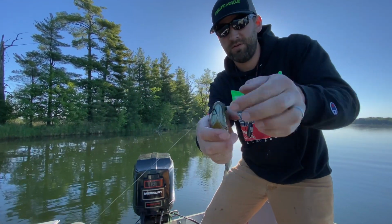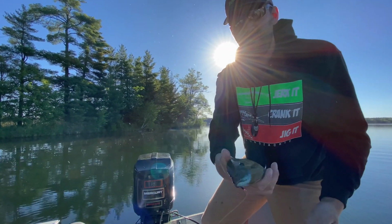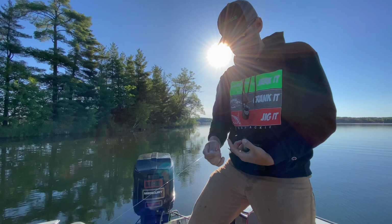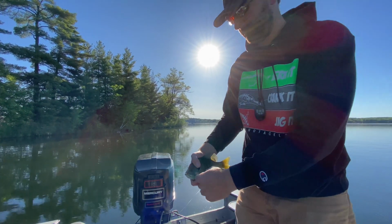That's my fly of choice. The little X legs with the pink head on it. We're about to have ourselves a bunch of fun right now.